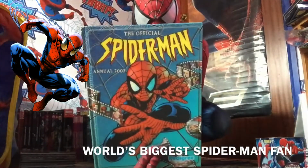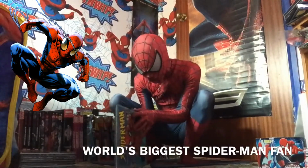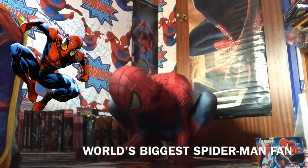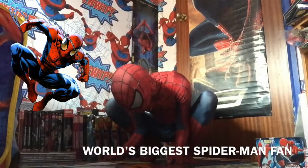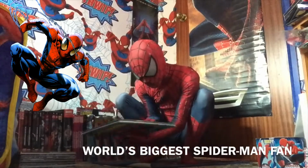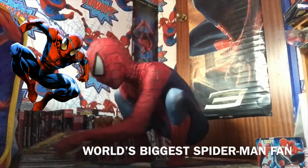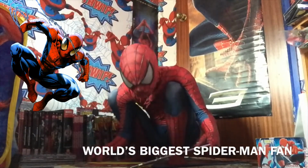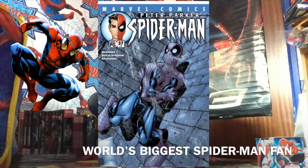Right. Annual 2003. 3D cover, just to say. Cool. Right on. And this is Peter Parker, Spider-Man. Okay. Days of Our Lives. I couldn't find the cover to the date, which is actually in here, says date. And then Police Story. Got that. I'll put these upside down for now. Oh yeah, I'll show you the back of that too. Okay. Peter Parker, Spider-Man. A Day in the Life. One Night Only. And then Snow Day. Peter Parker, Spider-Man, Snow Day.